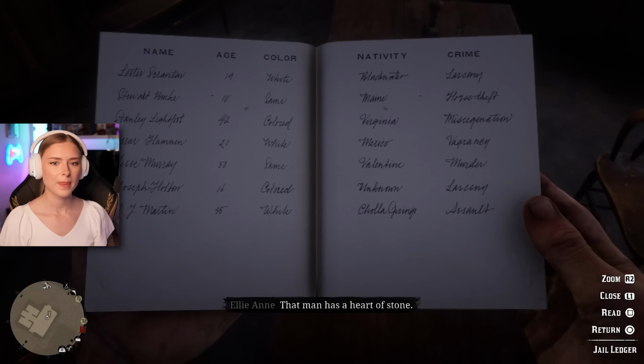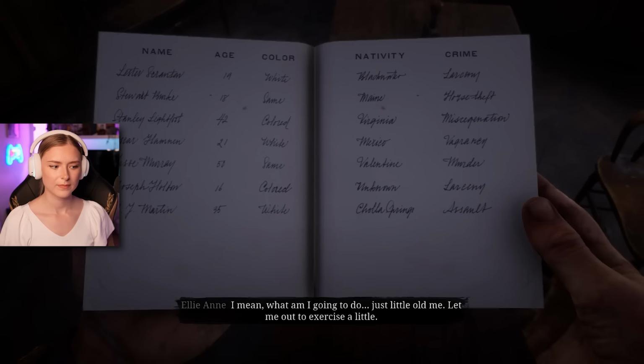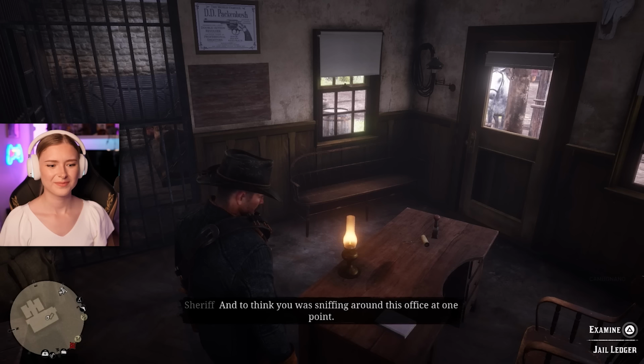It's silly to keep me locked up in here. I mean, what am I gonna do? Just little old me. Let me out to exercise a little. I'm immune to your charms, Mrs. Swan. It's so boring in here. Can't we have some fun, Sheriff? Just the two of us. And to think you were sniffing around this office at one point. I'm lucky you was charmed by another.